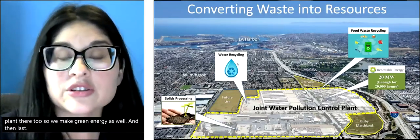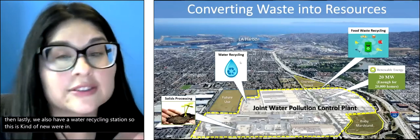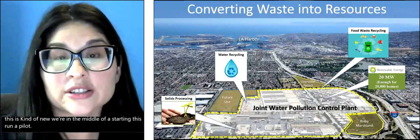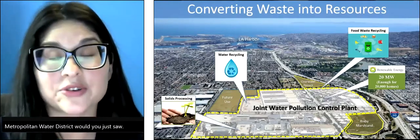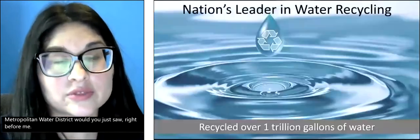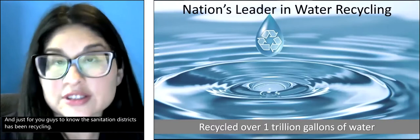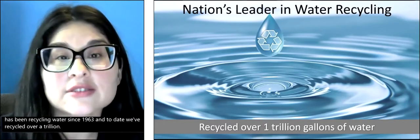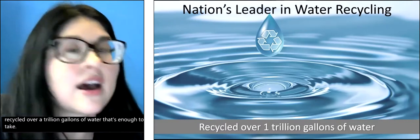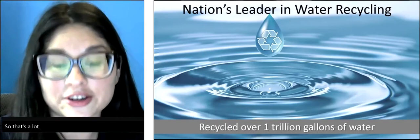And then lastly, we also have a water recycling station. This is kind of new. We're in the middle of starting this. We're in a pilot project in partnership with Metropolitan Water District, who you just saw right before me. And just for you to know, the Sanitation Districts has been recycling water since 1963, and to date, we've recycled over 1 trillion gallons of water. That's enough to take, I believe, a 9-foot pipe from here to the moon. So that's a lot of water.